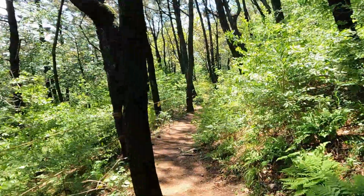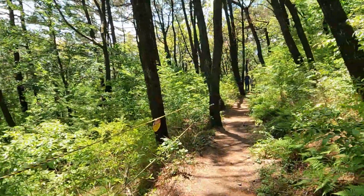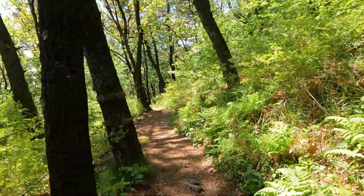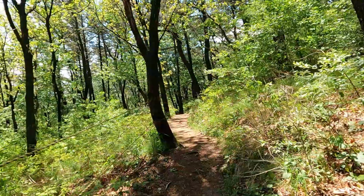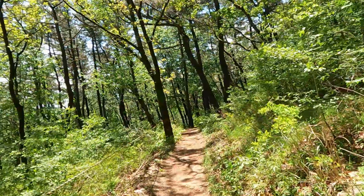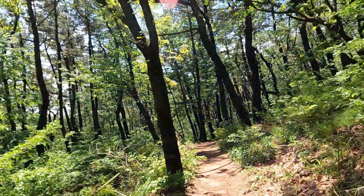But then I just passed a nice chap who was out here hiking, and he said I'm going in the right direction. Seokbulsa, here we come. And it is an absolutely beautiful walking track. The trees are sheltering the wind. It's not quite as humid as it is down there, and boy, is it humid in Busan.